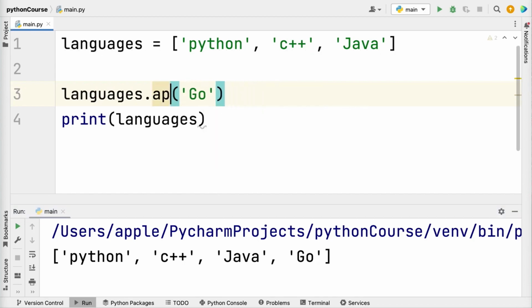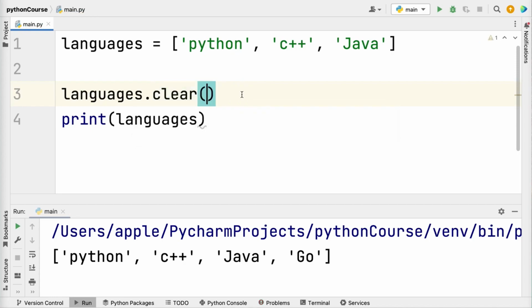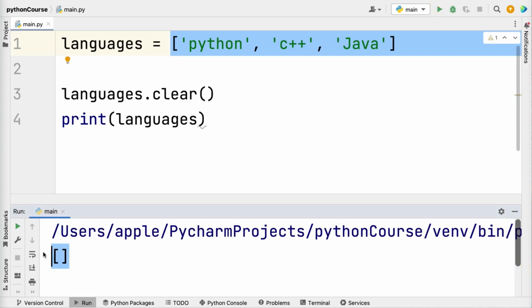Let's use another method, which is clear. We don't need to pass anything, so it will clear the whole list. It means it will remove all the elements from the list. Let's run the program so we can test it. You can see the list is empty now.